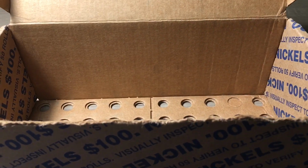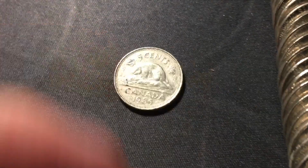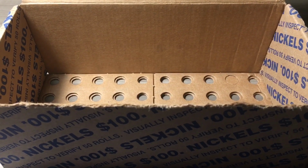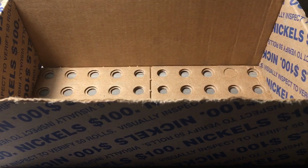Just open the last roll of the box with the Canadian ender. So far I don't see anything else in the roll, but the Canadian ender is right here. It's just a 1985. Nickel box has been hunted, and since this box was a pretty great box, I'm just going to keep it to a 1-box hunt. So let's get on to the wrap-up.